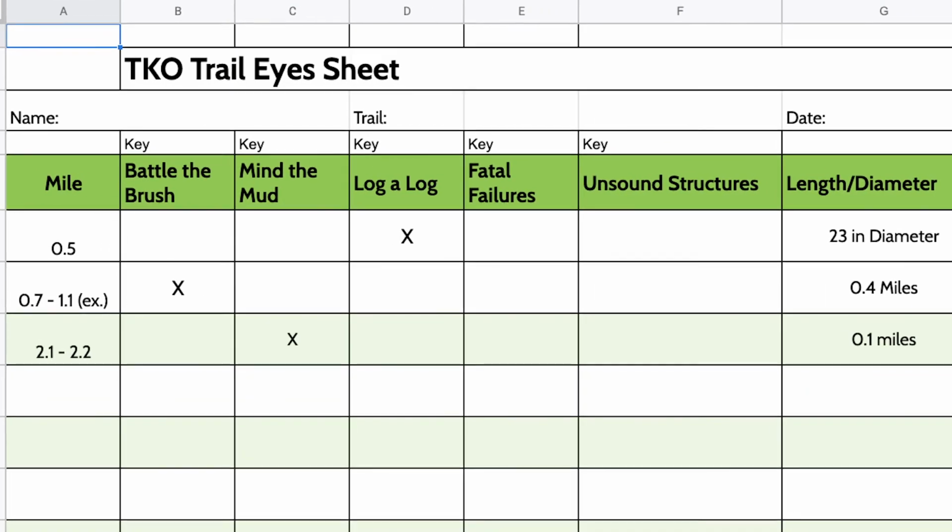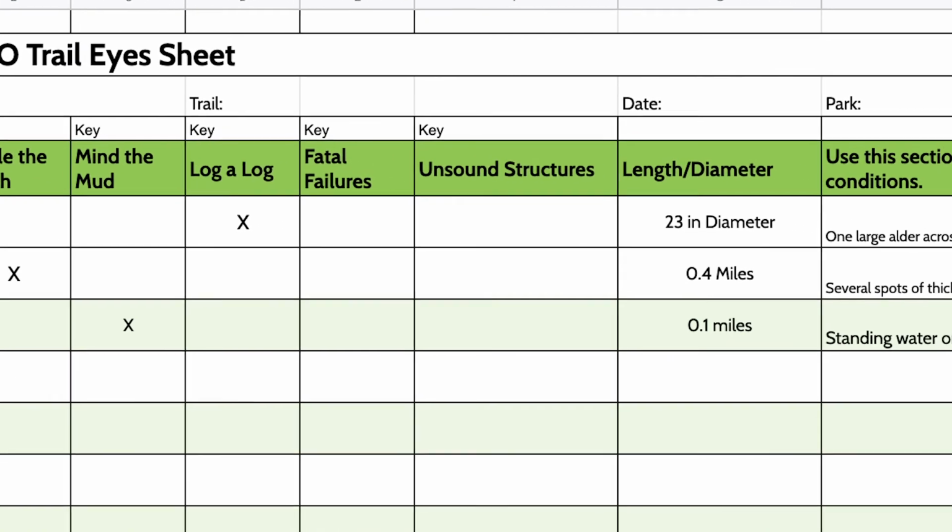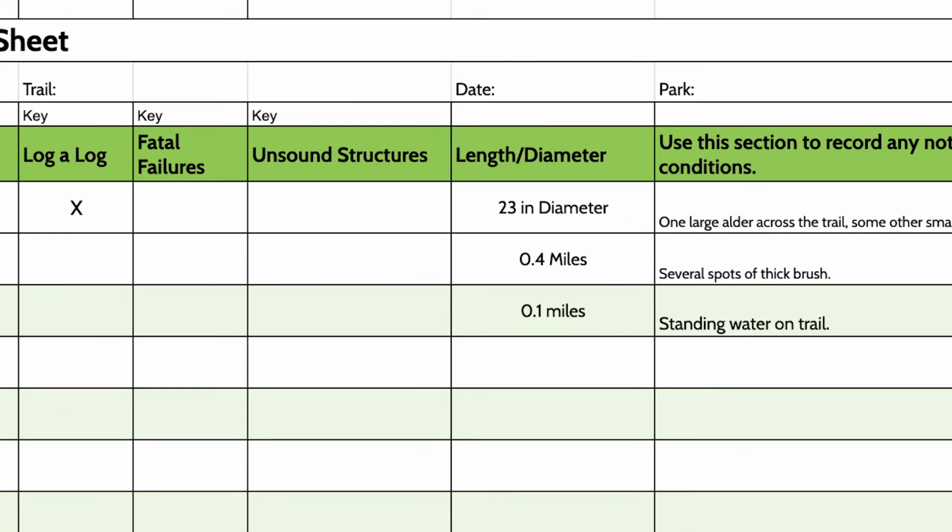Trailkeepers wants to encourage you to hike your trails and let us know where they need uplifting and maintaining. Check out our Trail Eyes Sheet tutorial to see how you can tell us about your trails using your new trail eyes. Keep an eye on our event calendar for a volunteer event near you.